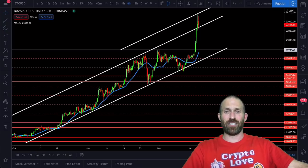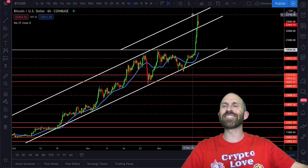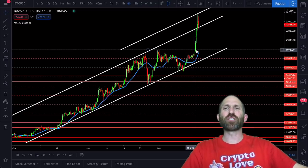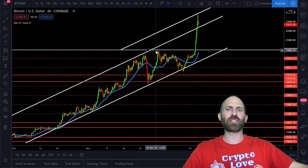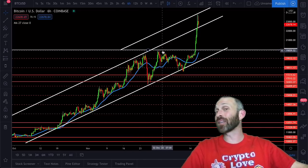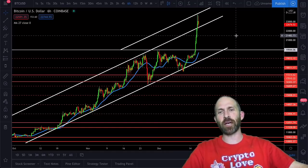Now let's get to what we're talking about. Guys, today, Bitcoin almost hit $24,000. It pretty much reached $23,800, pretty much rocket shipping off once it broke through $20,000. I mean, they were saying, well, could 20,000 be a double top, a triple top? Nope, broke through. Bitcoin's never had a triple top.